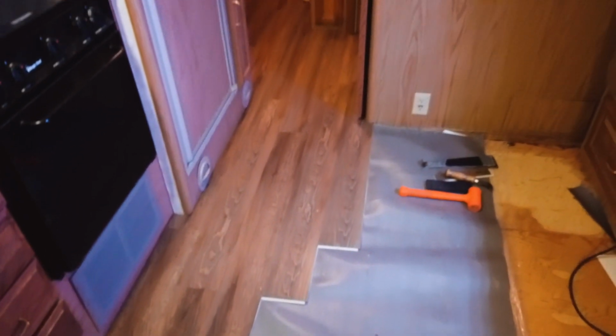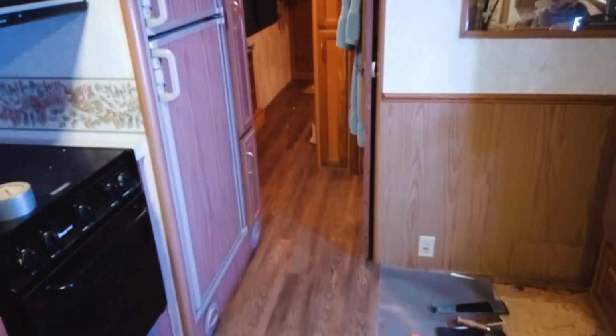Alright guys, end of day 2, or day 1.5 I guess, since we started on a Friday evening. We got a lot done. We actually got all the wood flooring done in the bedroom as well as the bathroom, excuse me, and the hallway. So now, tomorrow we'll be able to knock out more of the main area, and hopefully we'll be able to get pretty close to getting this wrapped up tomorrow, and start bringing in the bed and stuff.